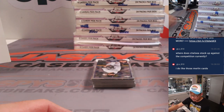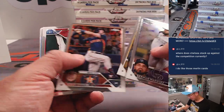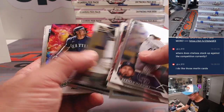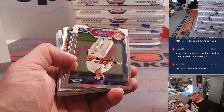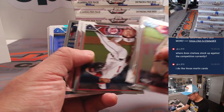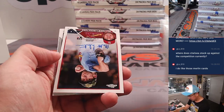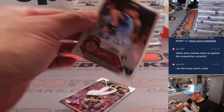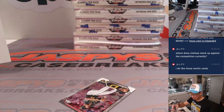There's Stephen Kwan for Stephen Carney and the Guardians. And there's our autograph. That's Matthew Liberatore, rookie auto for the Cardinals. And that's Joe Andreessen. That's one of the last teams taken.